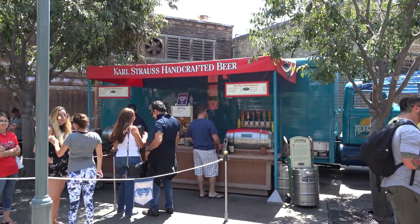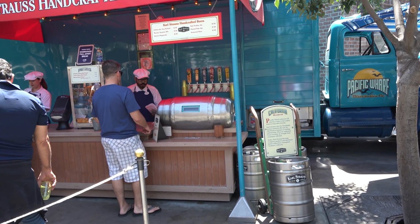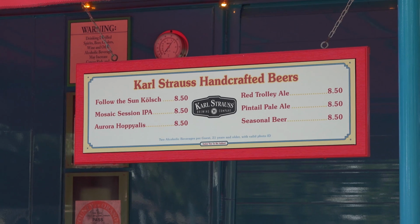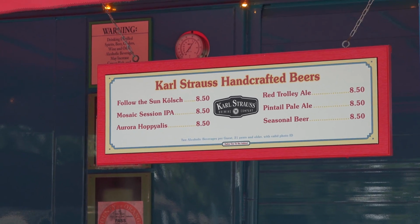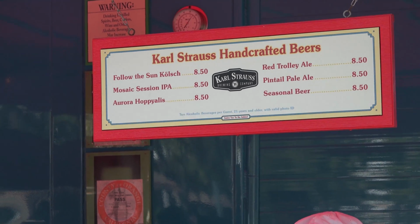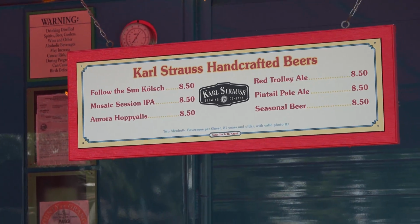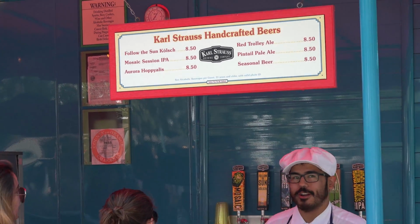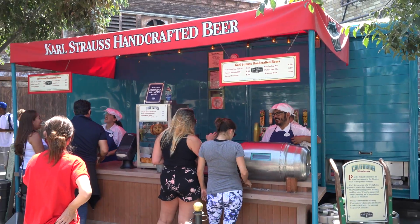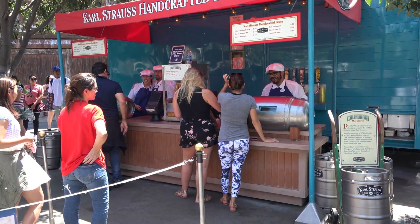Here is the Karl Strauss cart. They have 6 beers on tap right now. The red trolley, probably my favorite. It's just a nice red ale. They have some hoppier stuff, the IPA, the Mosaic, Arroyo Hoppy Alice. If you like that hoppy IPA taste, then go for those. Right now they have a seasonal, which is Oktoberfest, getting ready for the fall, so that's what I'm gonna grab.